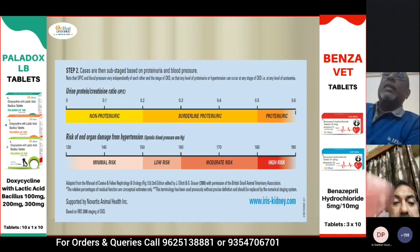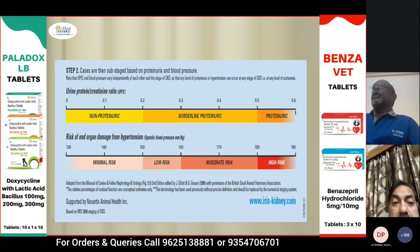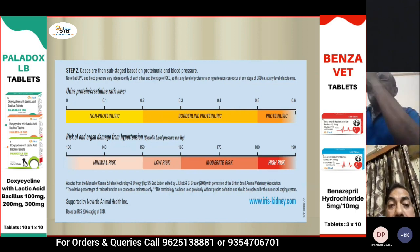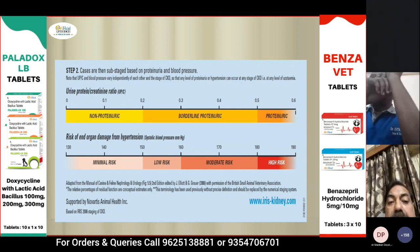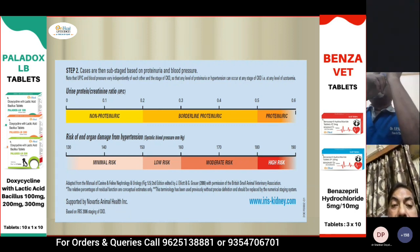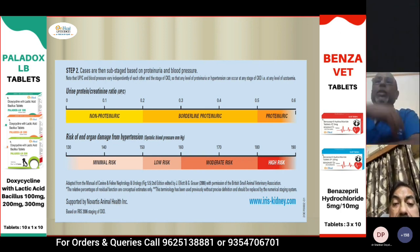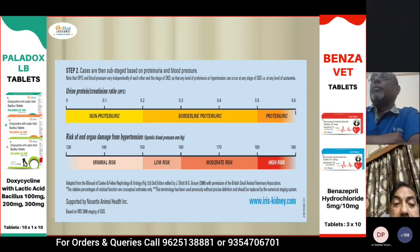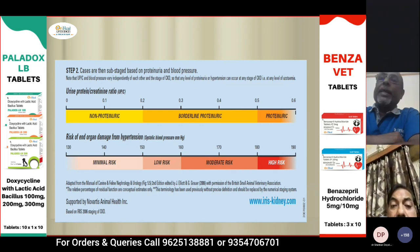And you also, the cases are then substaged based on proteinuria and blood pressure. As I told you, the most important thing in chronic kidney disease is creatinine. Then it's urine protein creatinine ratio and hypertension, BP measurement. These three are the hallmark of CKDs, which is useful for staging them. So 0 to 0.2 is non-proteinuric, 0.2 to 0.5 is borderline proteinuric, and above 0.5 is proteinuric.